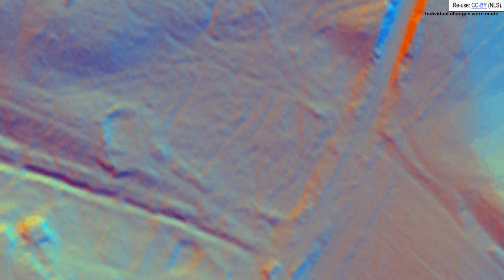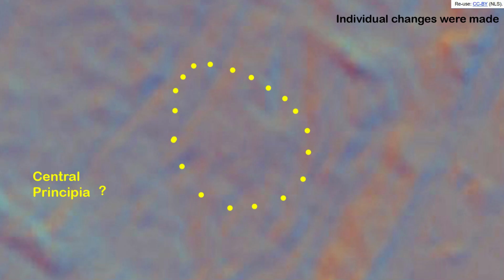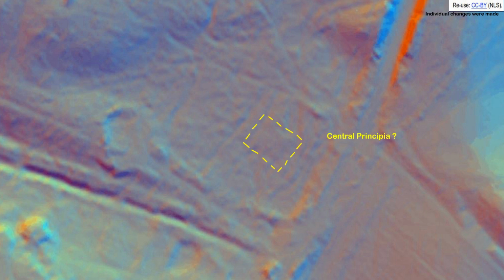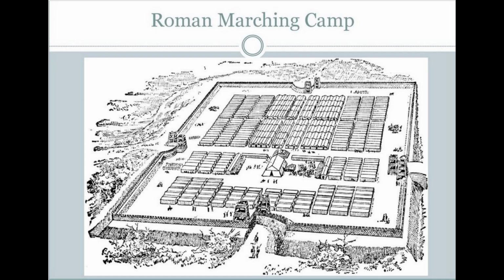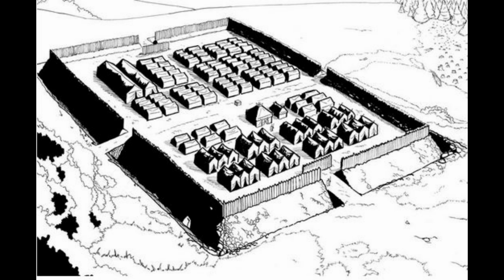The next feature is not too easy to make out, but on closer inspection there appears to be the suggestion of a possible central Principia area in the camp adjacent to the Via Principalis. Here are a couple of images of typical Roman camps which all show the features of rounded corners, playing card proportions, a Via Principalis and a central Principia where the chief headquarters tent or pavilion was situated.